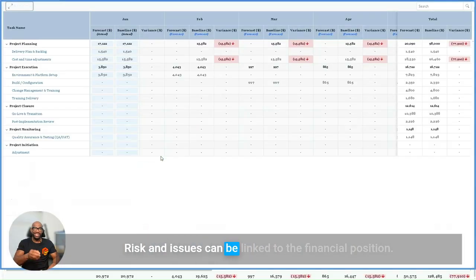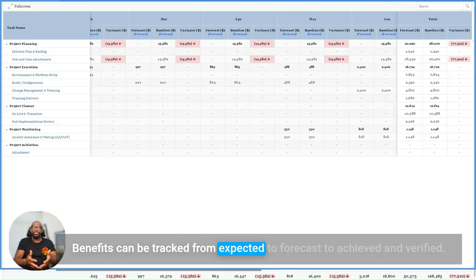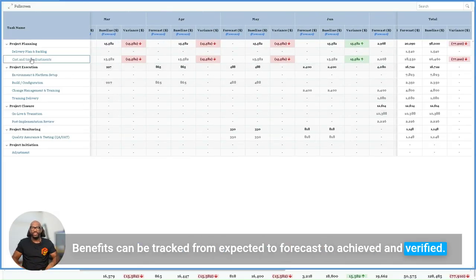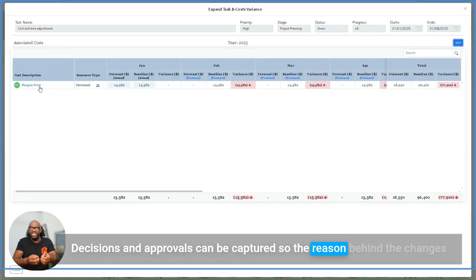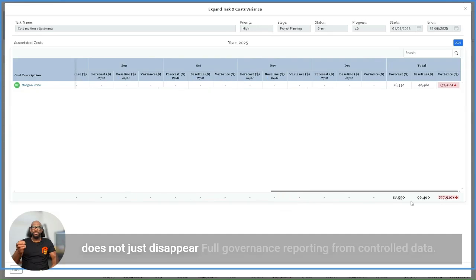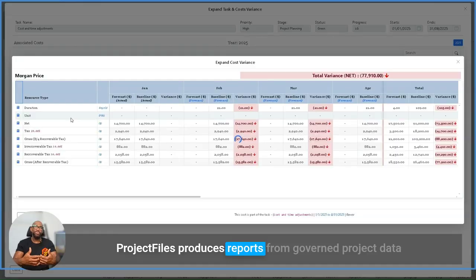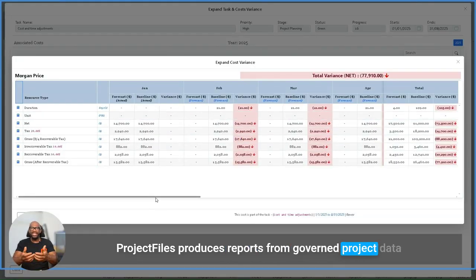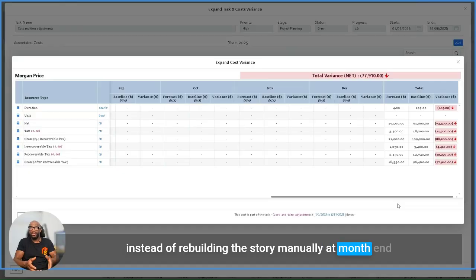Risks and issues can be linked to the financial position. Benefits can be tracked from expected forecast to achieved and verified. Decisions and approvals can be captured, so the reason behind the changes does not just disappear. For governance reporting from controlled data, ProjectFiles produces reports from governed project data instead of rebuilding this story manually at month end.